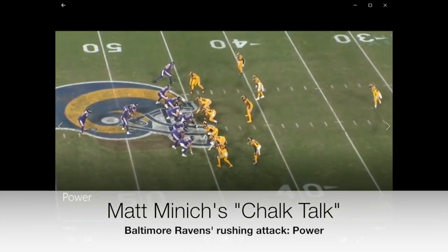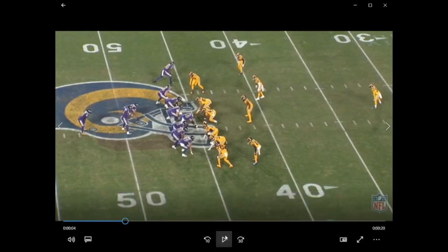So with a zone, zone is a zone concept, which means most of the players on the field are working in the direction that the ball is going to go. At least that it's initially going. You can block the defensive end in different ways. You might have somebody coming back across, but generally, just about everybody's going that way. And that's the way the zone double teams, or combo blocks, they're often called, will work. They're working in the direction of the ball carrier.